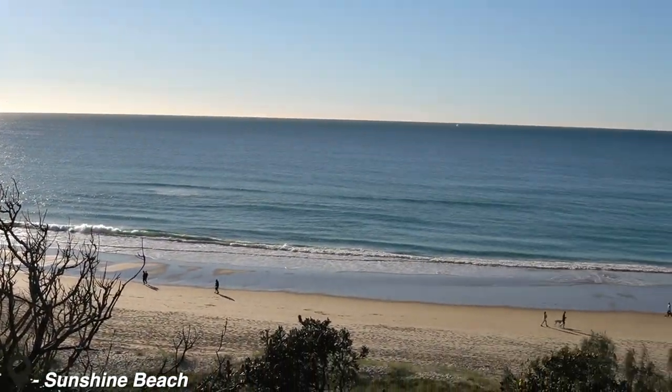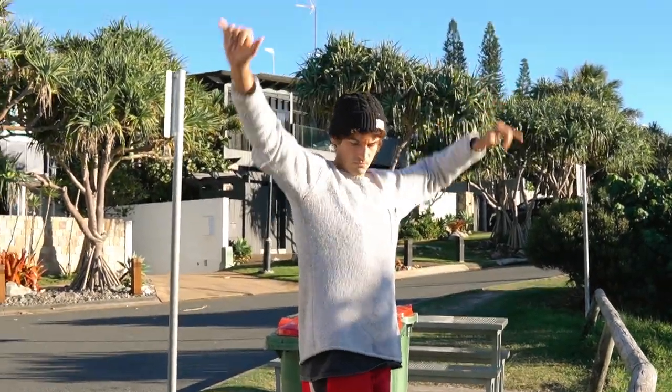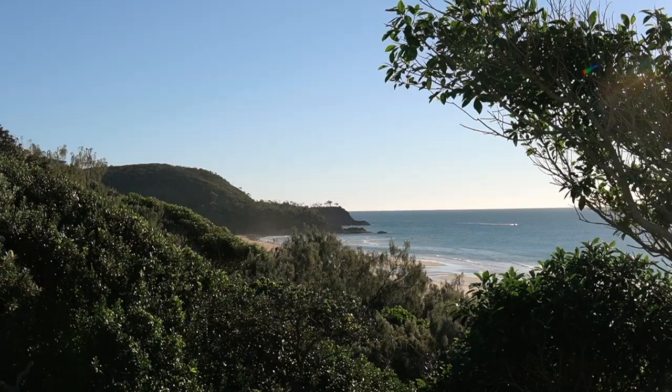Sunshine with the van. Tommy's gonna go for a little surf. It's still pretty cold out, but I think I'm gonna go for a little sunbathe.